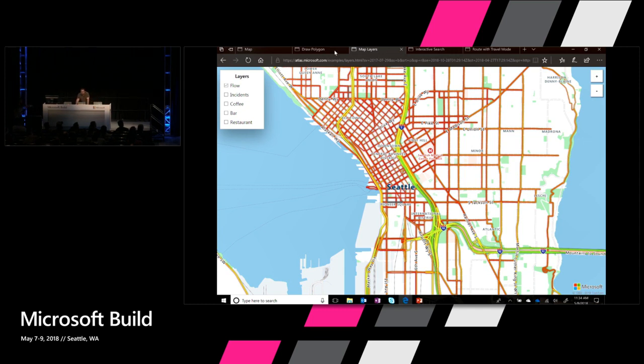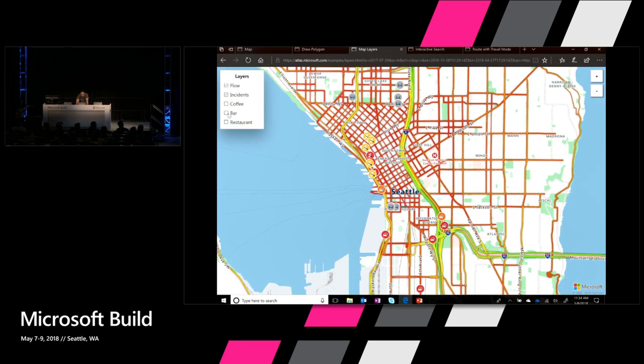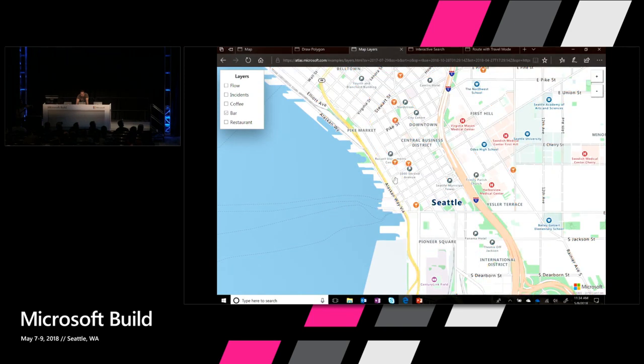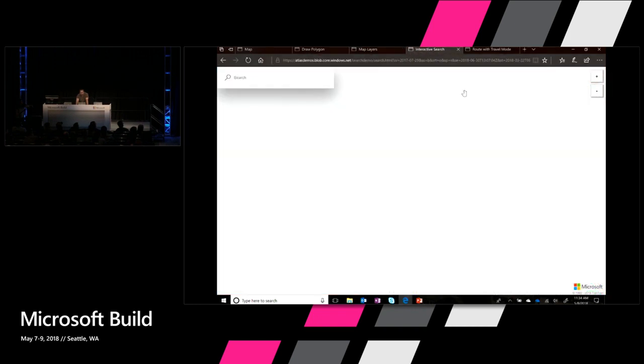Out of the gate, I can turn on incidents, so I can see where there's potential accidents. So I've got some construction. Here's the real reason. We got a lot of traffic here, a lot of construction going on. And then I can turn on POI layers and things like that. And again, I'm looking at listeners. So because of all the traffic, I really just want some bars around here.